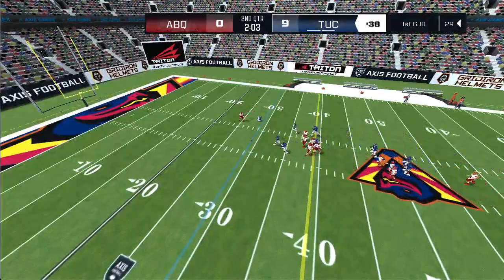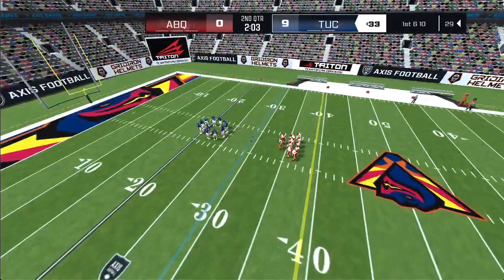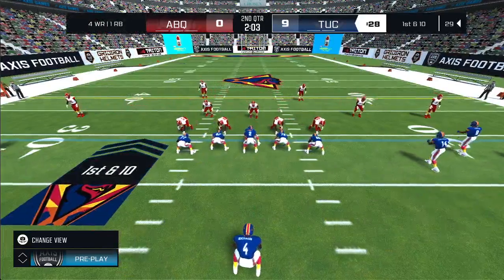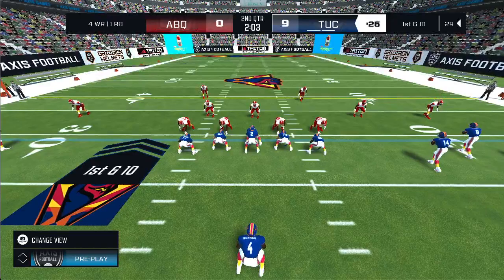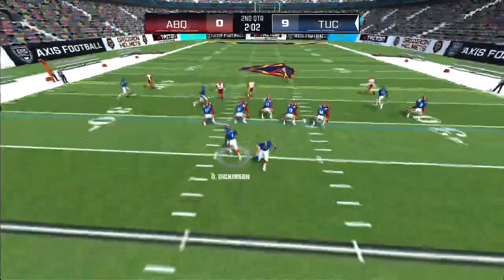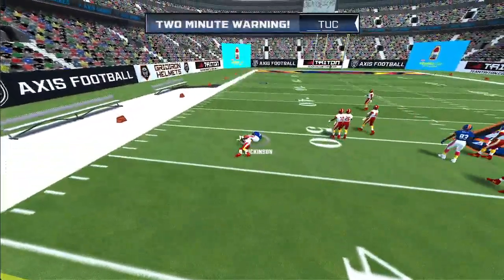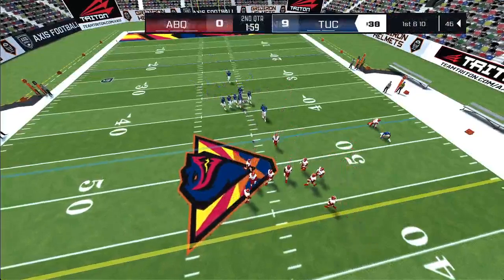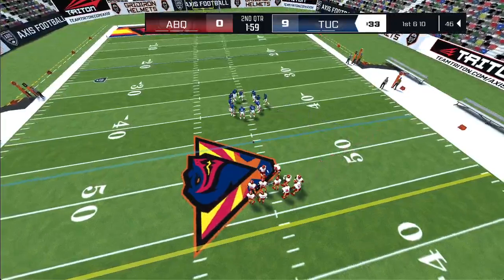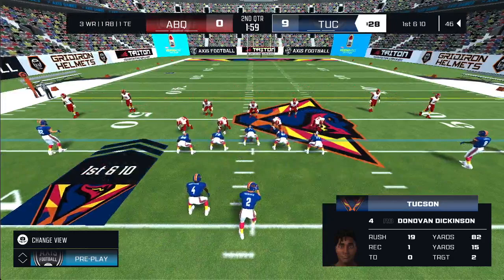The home team has built up a nice lead and should focus on extending this drive as long as possible to eat up that clock. Number two, handing it off. Finally stopped. And that's enough for a first down. A good first down for the defense is an incomplete pass or a short run, not another first down. I guess they didn't get the memo.